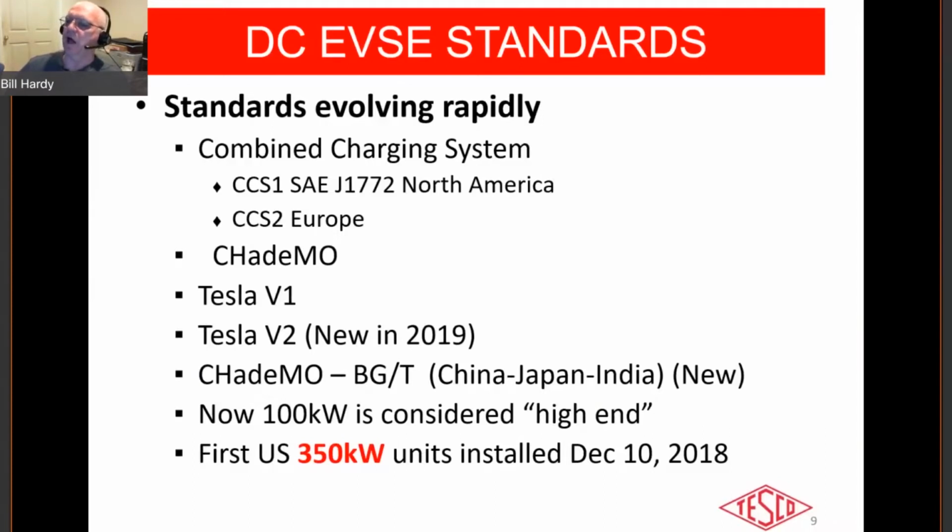A couple of years ago, after the U.S. pulled out of the Trans-Pacific Partnership, CHAdeMO, which was headquartered in Japan, made a deal with Japan and India. CHAdeMO is now headquartered in Europe, and this is a new standard which is called ChaoJi. Technically it's the best of all the charging standards, and there's a good expectation that in the future we'll see ChaoJi maybe finally winning out over everything else.